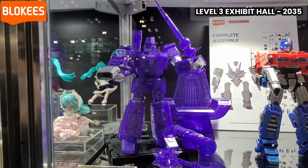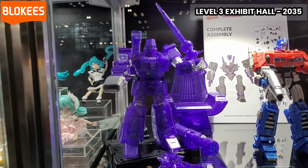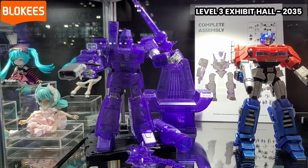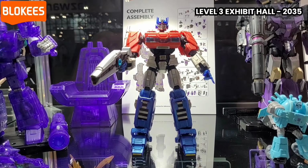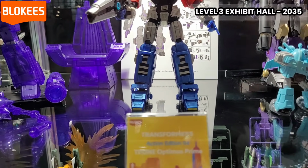Here we have the Action Edition Megatron, all Unicroned out in the clear translucent purple. That looks absolutely stunning. Can't wait to get my hands on that. Here we have Optimus Prime from the Transformers 1 series. I reviewed this one on the channel. This is a really, really nice model kit.